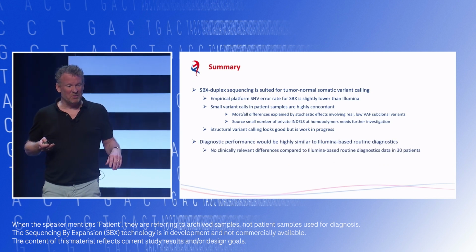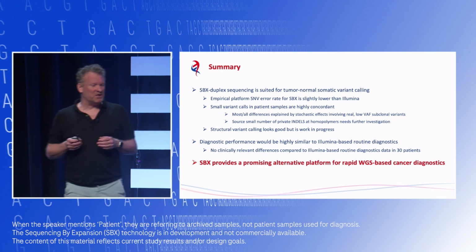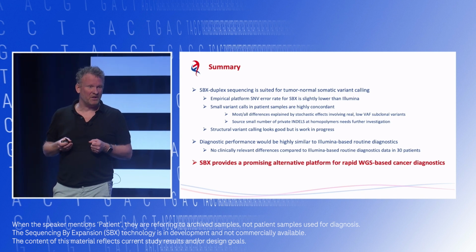I'll skip over the summary because this will be repeating what I just said and just come to the end conclusion that we feel that SBX provides a very promising alternative platform for rapid whole genome sequencing-based cancer diagnostics.